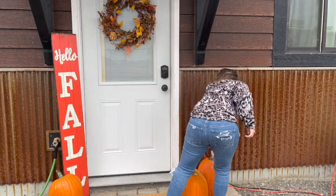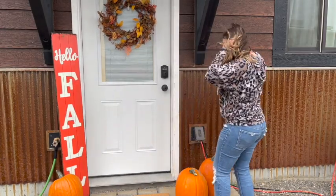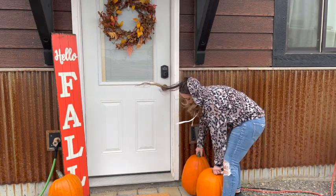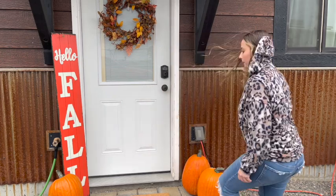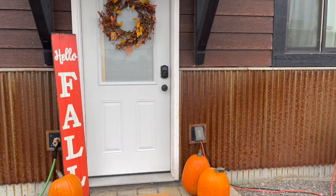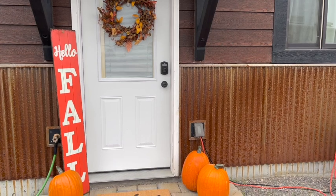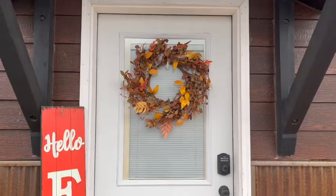You can see that the wind was just really starting to blow at this point, and I decided to move that hello fall sign. I keep on wanting to put the fall sign to the left, and I really like the way that looks. I just wanted it more at the right because of the way you kind of pull into our house, but this is how it turns out.